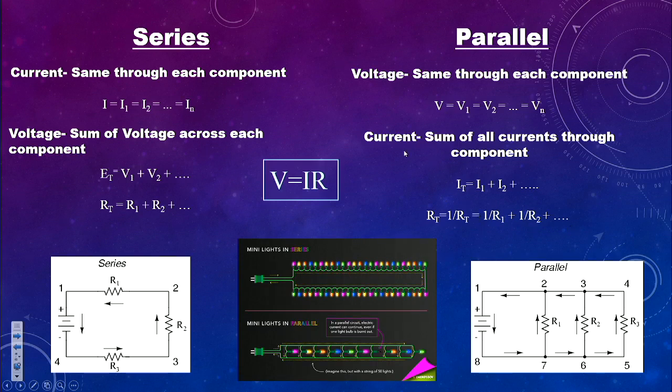I saw a couple questions on your test through these. So an example is Christmas lights. I don't know how many of you are old enough to remember back in the day when one of those bulbs in that strand went out, the entire strand went out, and it was such a pain to go and find which one went out.